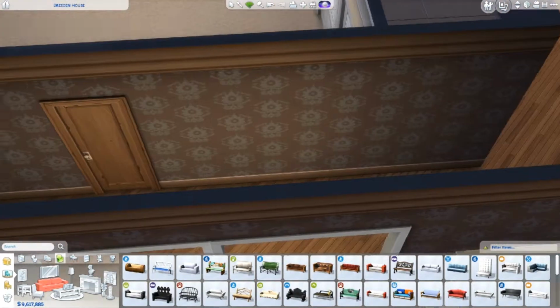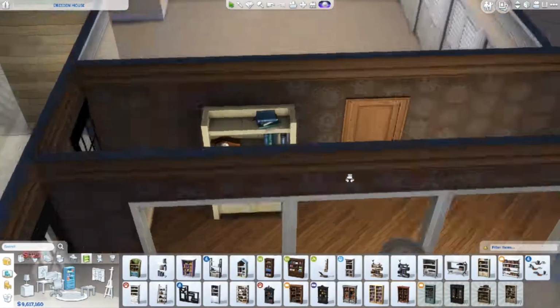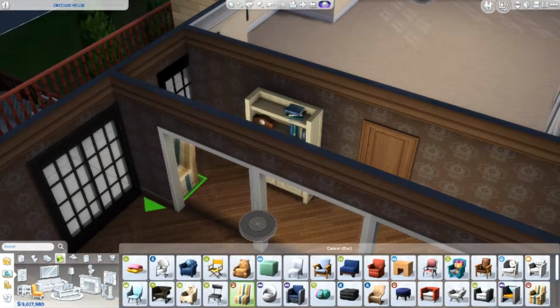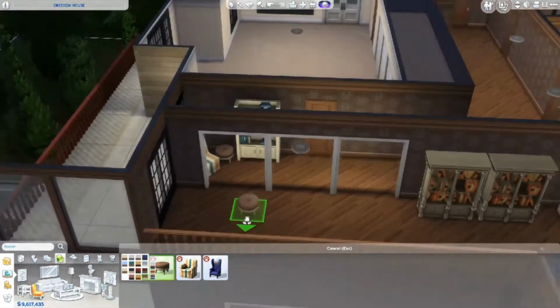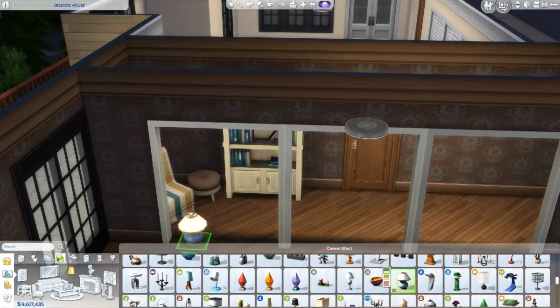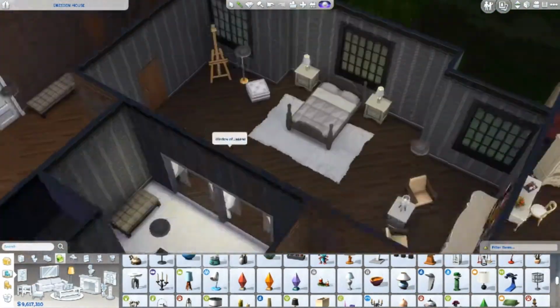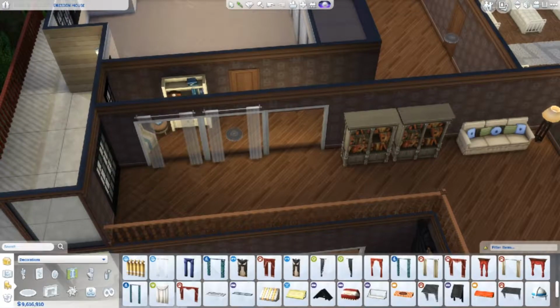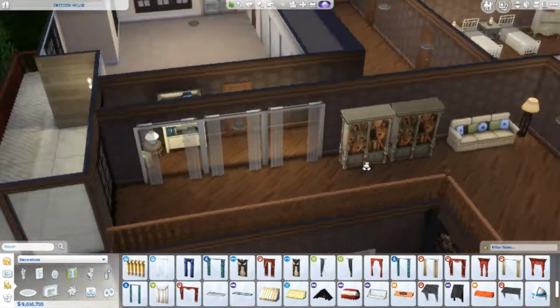This is where everything just went downhill, honestly. I just couldn't really furnish very well now. I'm just kind of sick of it. I guess it turned out alright, but I could have done better.